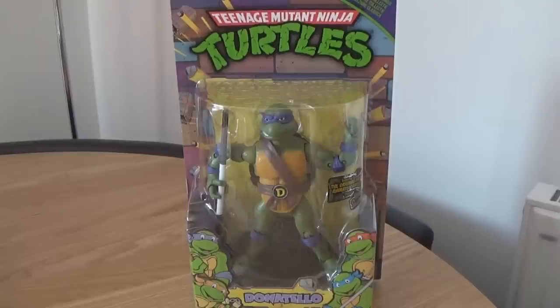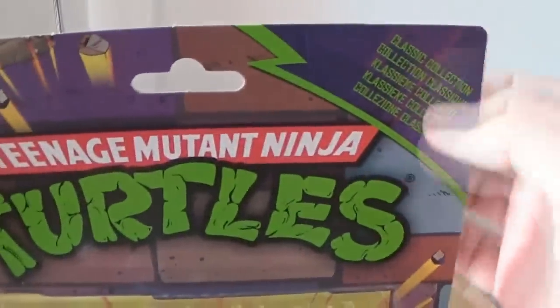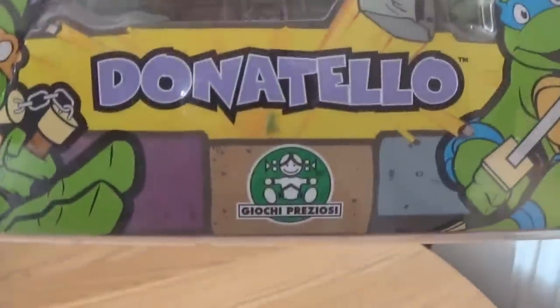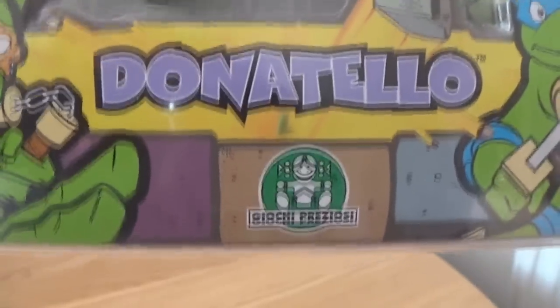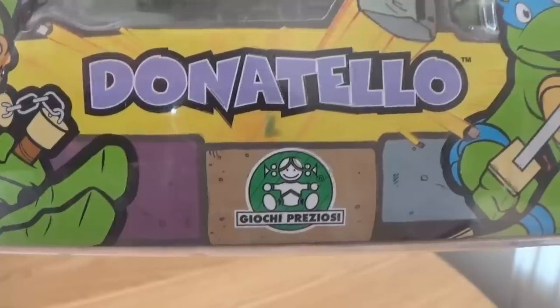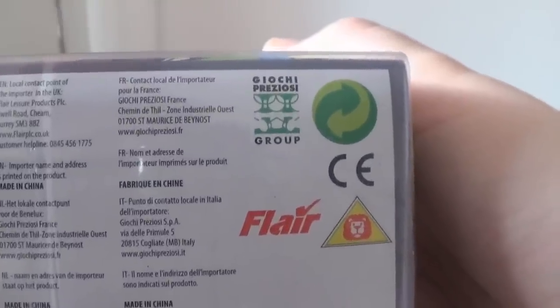This, of course, as we can see, is Donatello in packet. Yes, I have two versions of him. This is the actual European version. You can tell because, number one, lots of European writing up there. And number two, this little symbol here, Giochi Preziosi, I think it's pronounced. That is the Italian or the European distributor for the Teenage Mutant Ninja Turtles. I did check it out. It's not a knockoff or anything like that. It is proper. It is as it should be.